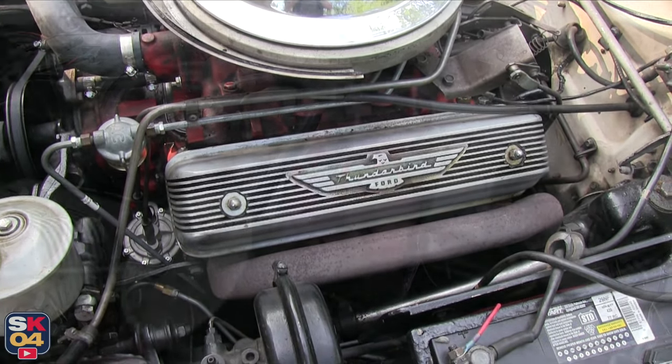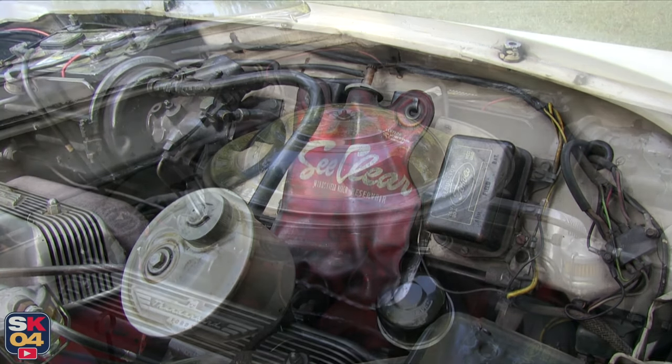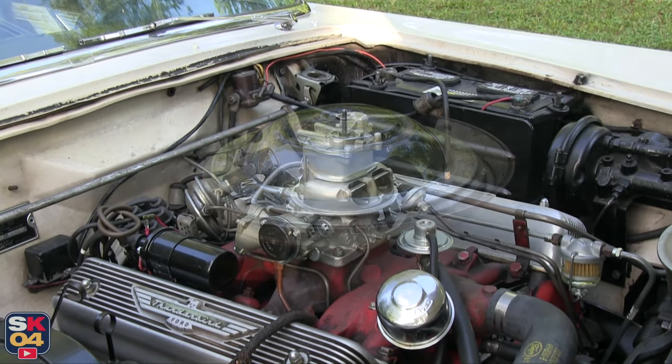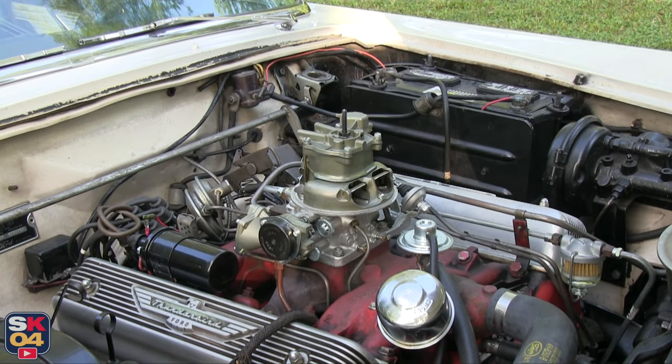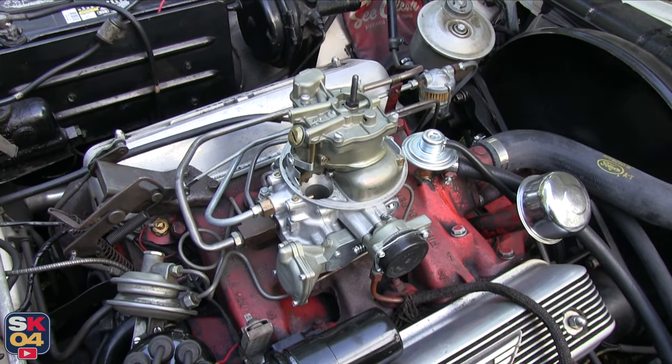It offered an integral direct-acting automatic choke for easy starting, a concentric fuel bowl, a low-restriction oil bath air cleaner, and vacuum-operated secondary barrels that operated based on the engine's needs for better efficiency.